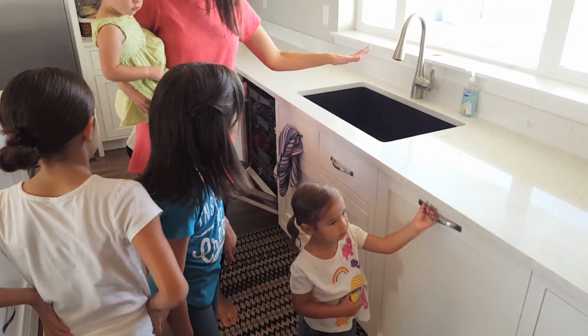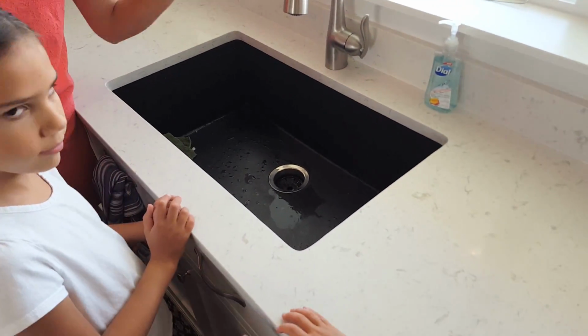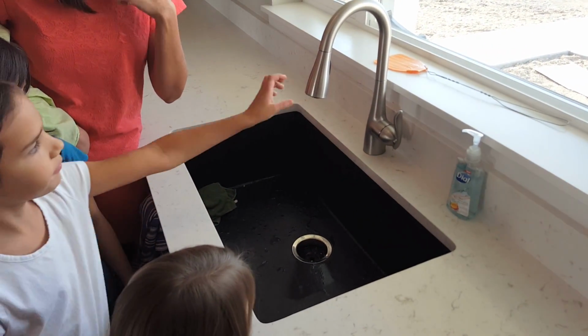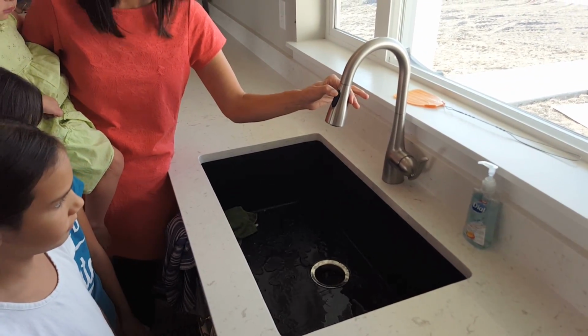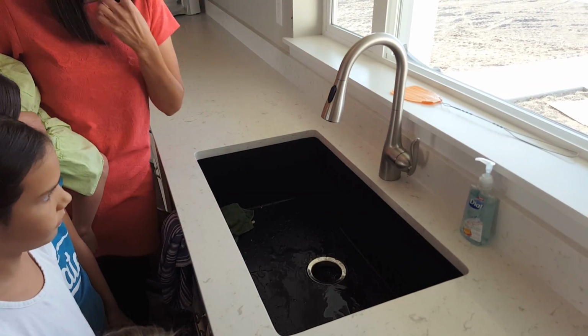And then I just have a big open sink. This is a composite sink with, I think this is a gooseneck, is that what it's called? Faucet that's really easy to just wash it all. And push down on there, or I could push the top and it pauses for a minute. This is by Moen, which is a really good brand.